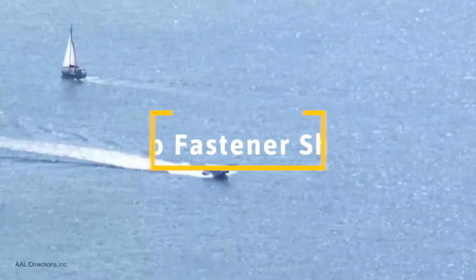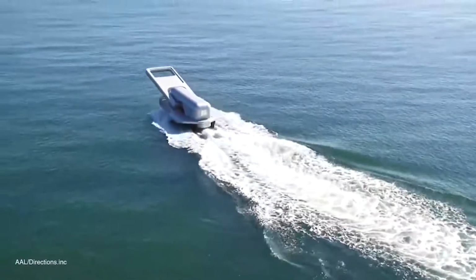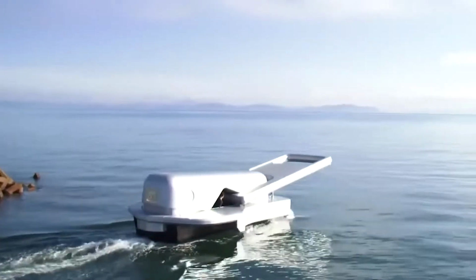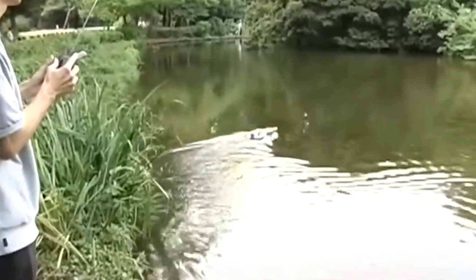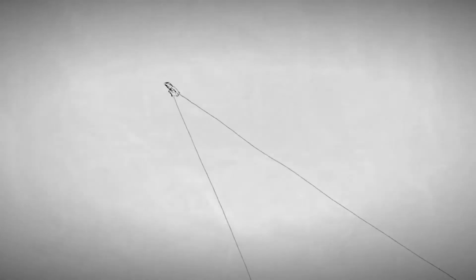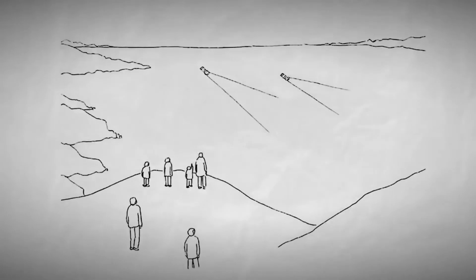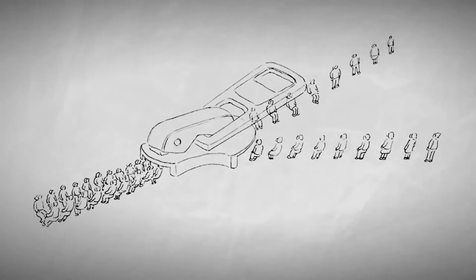Zip fastener ship. When you see this ship for the first time, you don't immediately understand what it actually is and why it has such a strange shape. But it's simply a ship that looks like a zipper. The original idea belongs to Japanese artist Yasuhiro Suzuki, who is famous for taking inspiration from everyday life. In 2002, he was on a plane looking down at the water and noticed that ships move along the water like zippers. By 2004, that unusual thought became an art project.